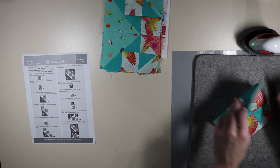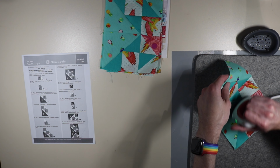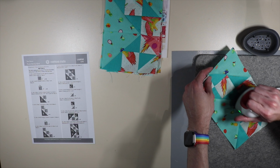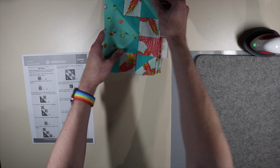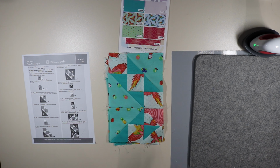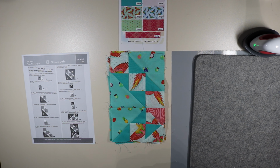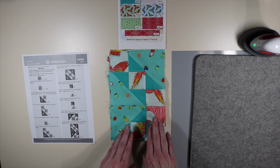All right, I have finished that, and I will tell you it was a doozy trying to get them lined up and sew through the point where our E fabrics are meeting. It was quite the challenge to get that needle through because there's so much bulk right there. There's a lot of bulk going on, but I did it. It's not perfect, but that's okay. I'm going for a finished quilt, not a perfect quilt. So I have 4 of these done.